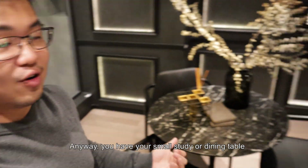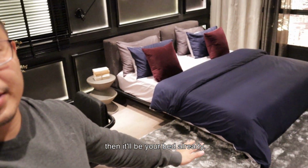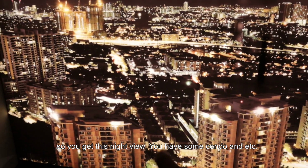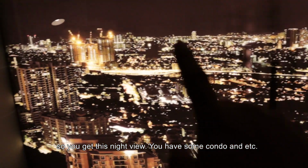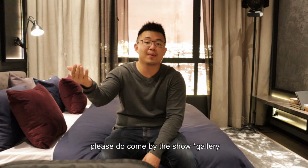Anyway, then you have your small study or dining table, then there will be your bed already. So this is the other orientation where it's North Kiara. So this is the night view, you have some condos and things like that. Okay. For exact pricing of units on different floors, please do come by the show unit.